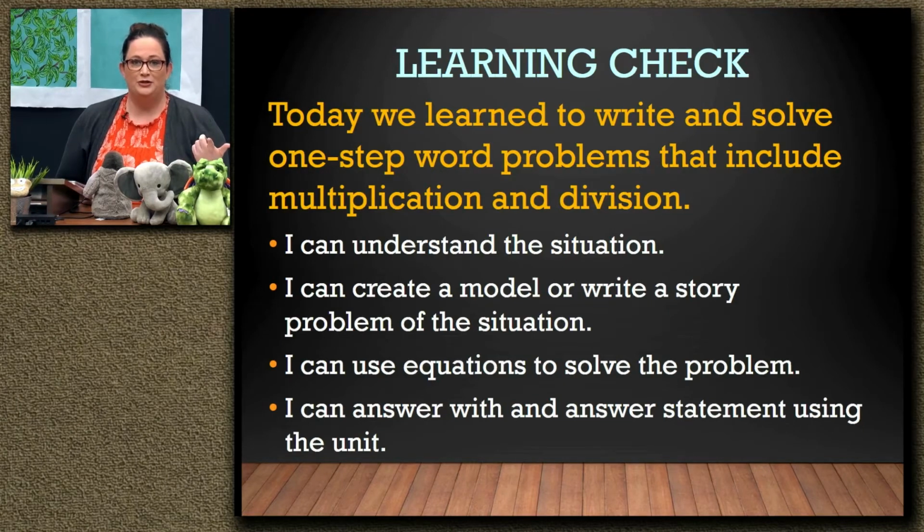We looked at a model, right? Then we used equations to solve the problem and we were able to answer. And we were using the units, bunches, baseballs, just like when we were doing square inches. We were making sure to assign that unit to our answer.